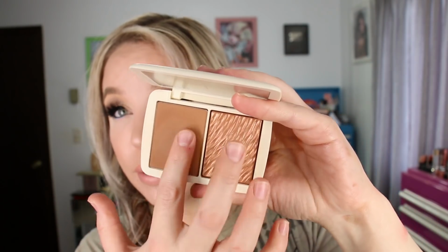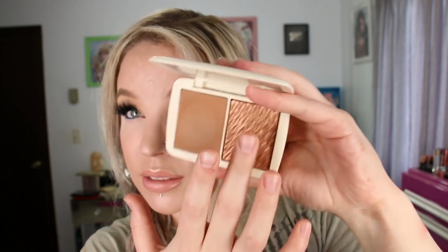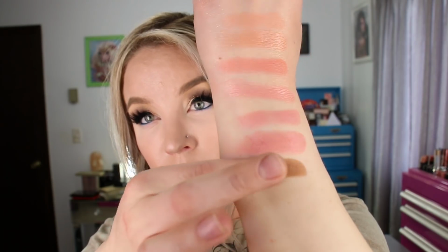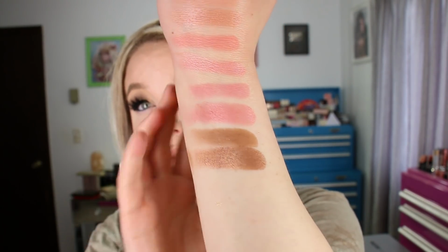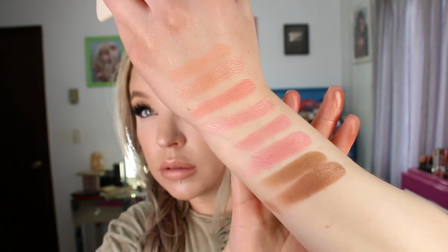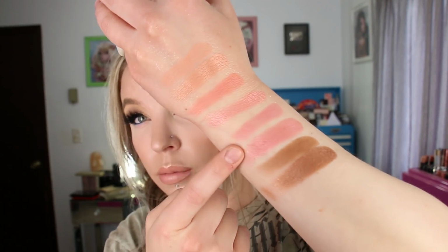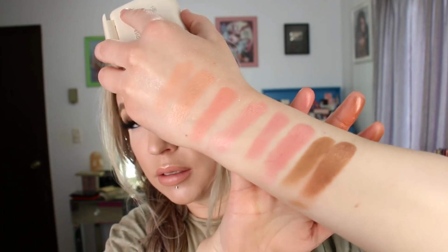This color is very pigmented, so I did have to buff it out a little bit because it went on pretty intense. Suntan Bronze, and that's the lighter of the two. So what do I got? Soft Peach, Pink Dahlia, Mojave Mauve, and Suntan Bronze from Cover FX.